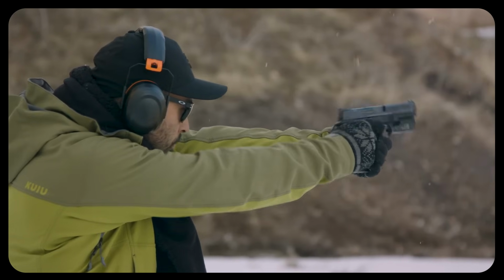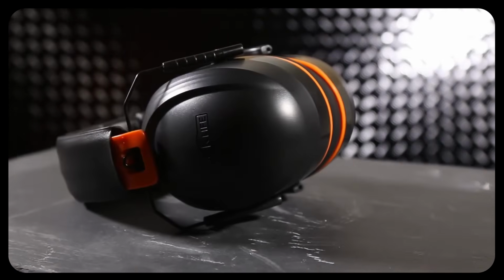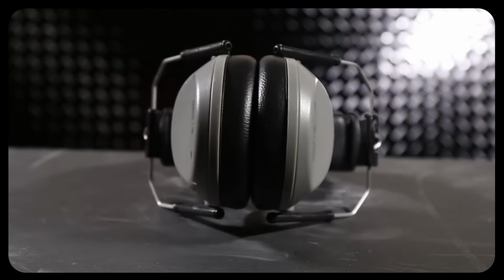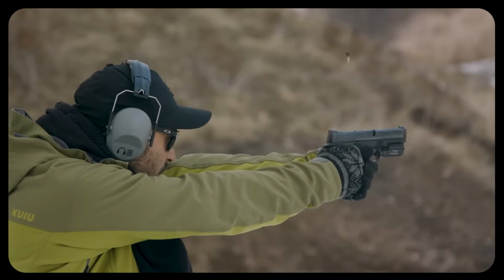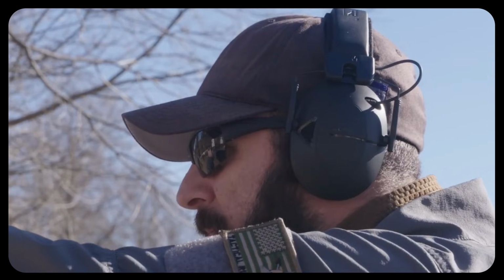Gunfire is loud enough to cause permanent hearing loss, so a good set of earmuffs or earplugs is a must. Electronic muffs are especially popular because they'll dampen loud shots while still letting you hear range commands and conversations. Foam earplugs can boost protection if you double up, which is smart if you're shooting indoors or next to high-powered rifles. If you plan to spend extended time at the range, you'll appreciate how comfortable gear makes all the difference.